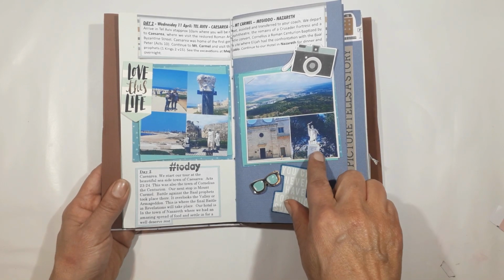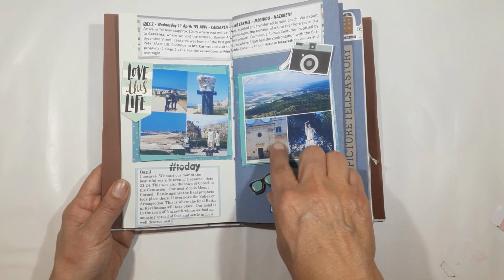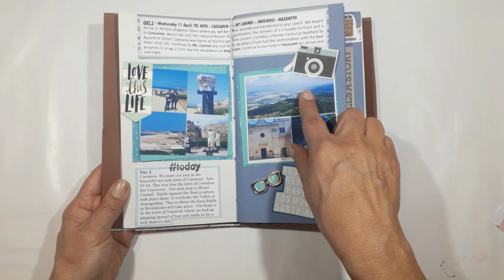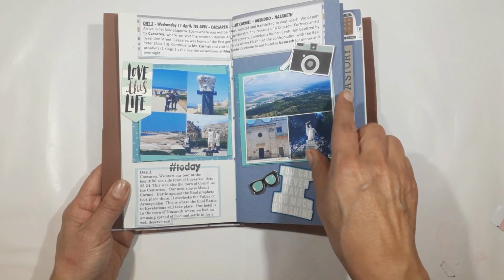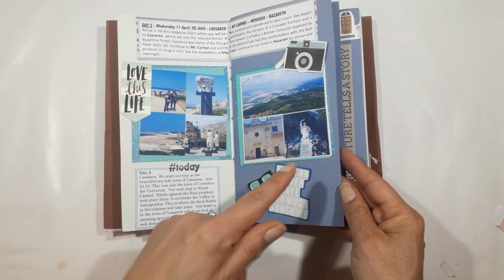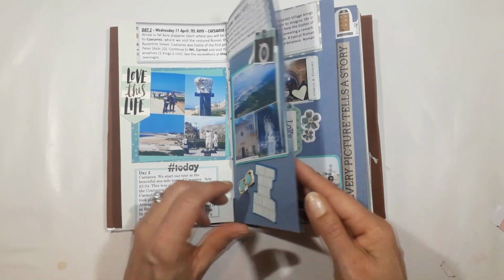This is Mount Carmel, and it's just a beautiful view over the valley there. It's called the Armageddon Valley, so it's beautiful there, and that's Elijah. Obviously, it's not him, but it's just a statue of him.